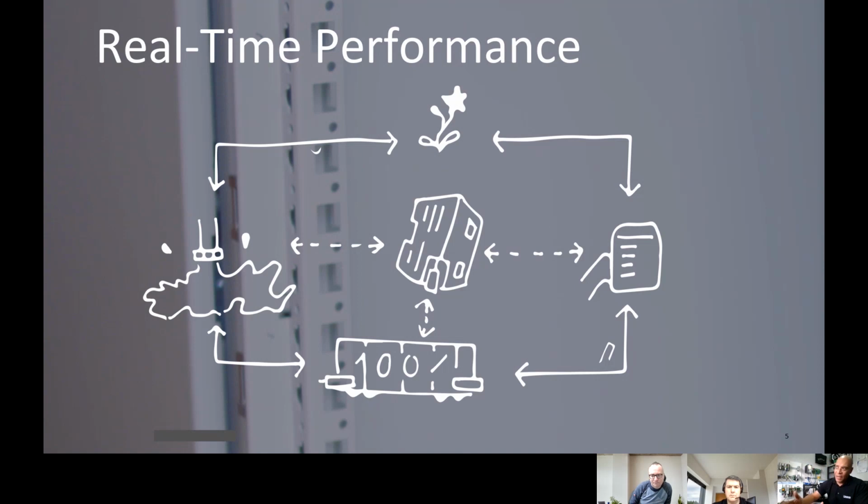And as I explained, it has to be real time, otherwise it's going to be an inefficient process. Yeah, that doesn't work. Can't have any latency on that, can you, Tony? No.